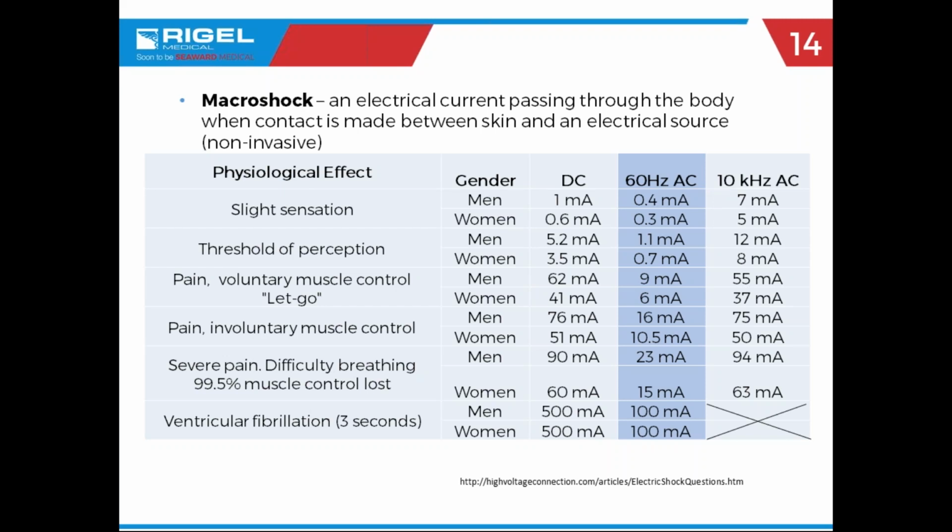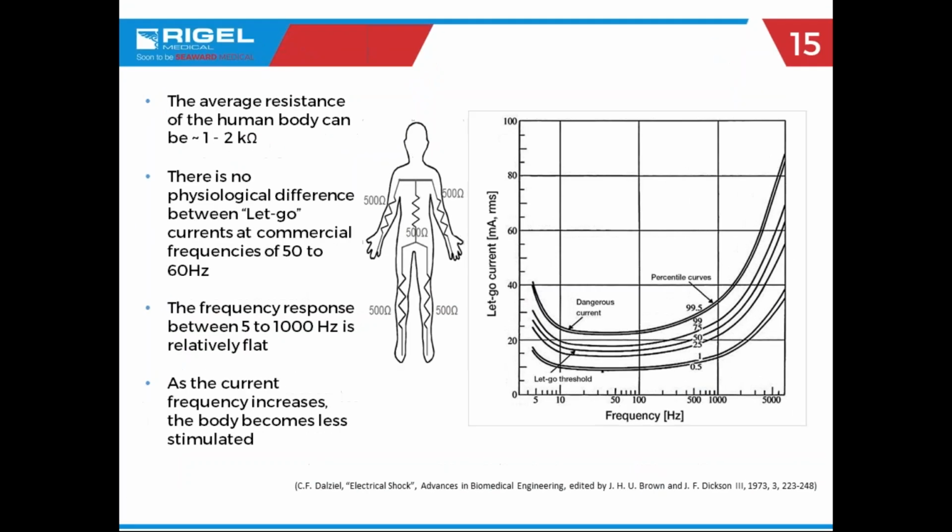Ventricular fibrillation, 500 milliamps for 3 seconds could finish you off. 100 milliamps AC. This is thanks to a gentleman by the name of Charles Dalziel, a UC Berkeley guy, who did the study. His information was shown to you in the previous slide, but it talks about the frequency response. You see the 50, 60 hertz sitting there.